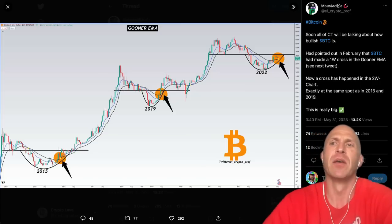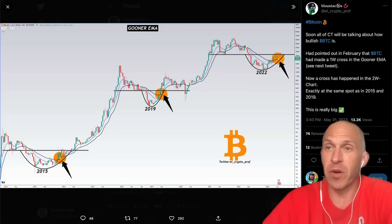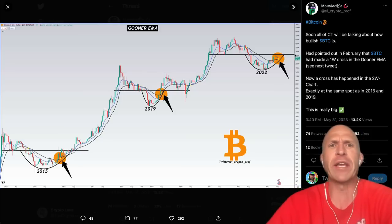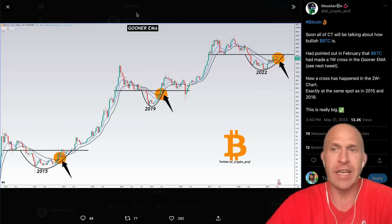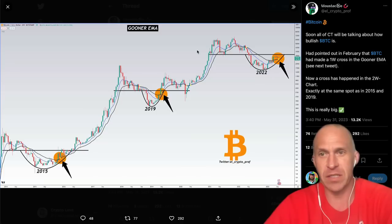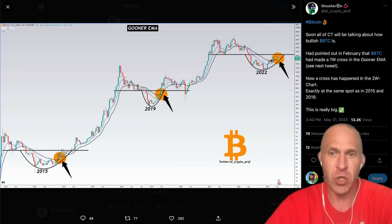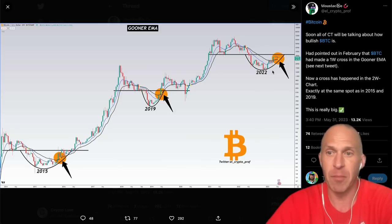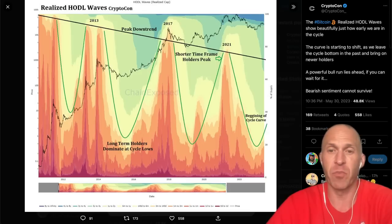Right now, back in February, so that was 3 months ago now, Bitcoin had a 1-week cross of the EMA. Well, guess what? It just had the 2-week cross happening right now, more significant than the 1 week. If we take a look back in 2015, in 2019, this was a very bullish cross. Not only that, we have this nice cup pattern. Looks like the launching point for Bitcoin.